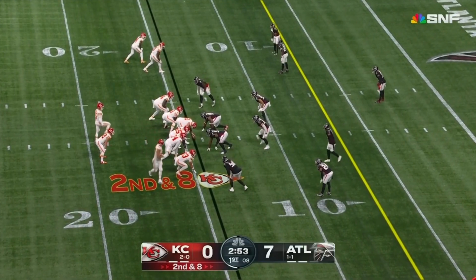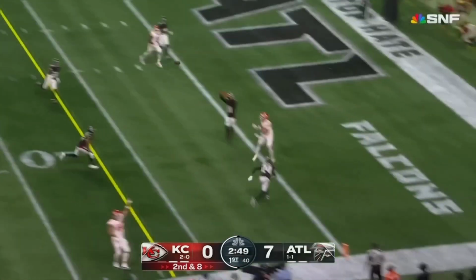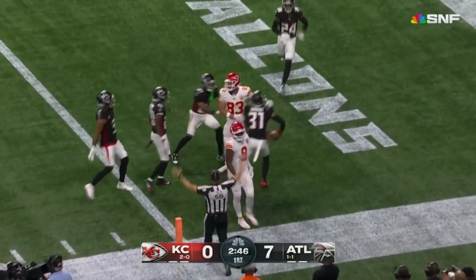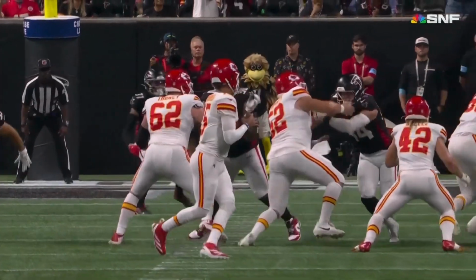As the season goes on. This play 17 of the opening Chiefs drive. Falcons bring pressure. Mahomes lost it. It's intercepted. Unbelievable Justin Simmons. 4 games in a row. And this time, Chris, he comes from the other side here. Watch Simmons on the back end.